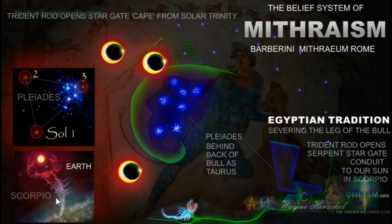That's a view. If you had to look from the Pleiades area, there is our Earth, there is our Sun. That is where it resides when viewed from the Pleiades. Isn't it fantastic that we have a star map showing that the ancients saw where we are?